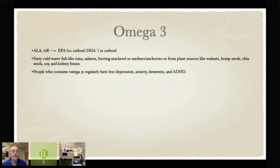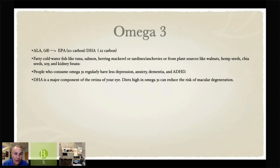What we know, and this is all scientifically shown, is that people who consume omega-3s, so I'm not talking about supplements. Supplements is obviously an area of my expertise, but I'm talking about food in this book. There's no supplements. You are using food to have an effect on the endocannabinoid system. So people who consume a lot of omega-3s in their diet will have less depression, anxiety, dementia, and ADD. DHA, which is one of the two fish oils, is important because it's a major component of the retina of your eye. And so we know that when you go see the ophthalmologist, they're always telling you about omega-3s and macular degeneration.